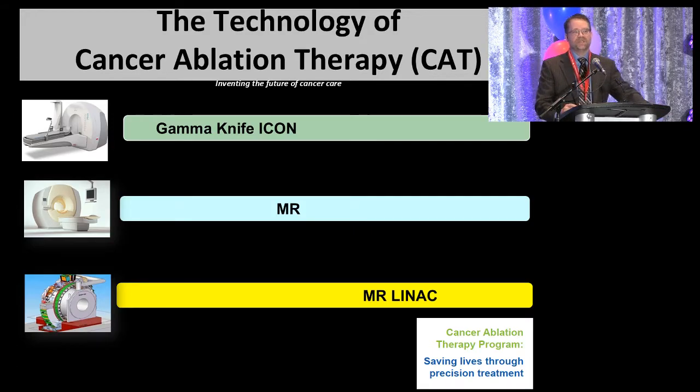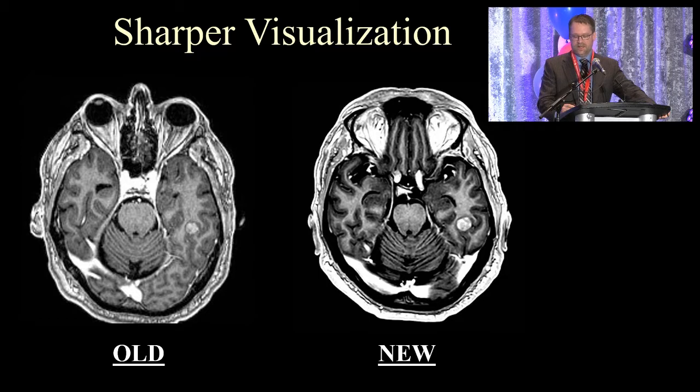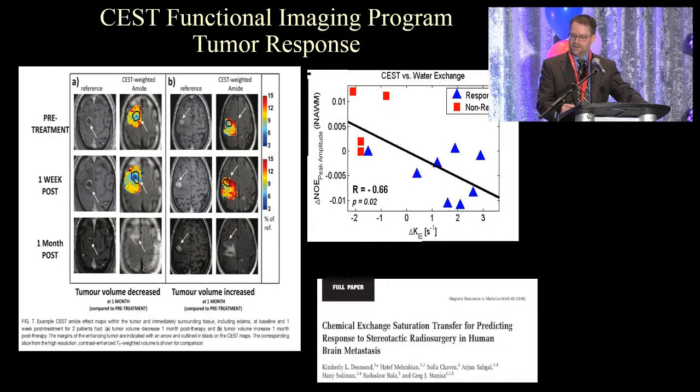But we can't do this without advanced imaging. Recently we got advanced MRI imaging as part of our workflow at the Odette. And what this has allowed us to do, again, is better visualization of the tumors, better understanding of the site and location, but also to provide us functional information. And what we're looking at is, can we use imaging to predict responsive therapy? And this has been a huge area of interest and a large collaboration with the Sunnybrook Research Institute.